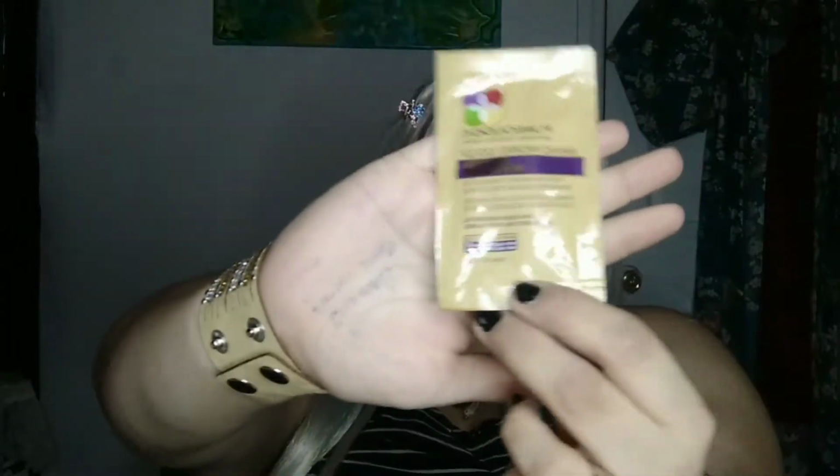And I got these. She sent me these three nail polishes in colors that I don't really have, so I'm kind of excited for them. We got this, which is a conditioner, which is perfect, perfect, perfect, because I actually do take very good care of my hair.